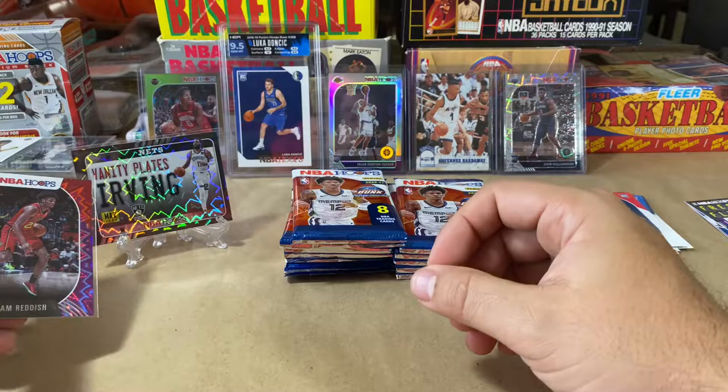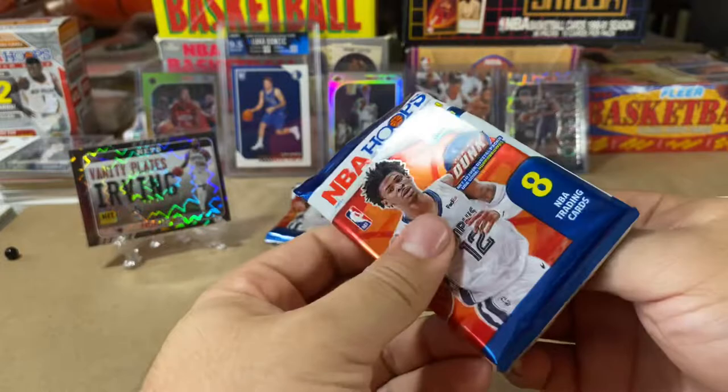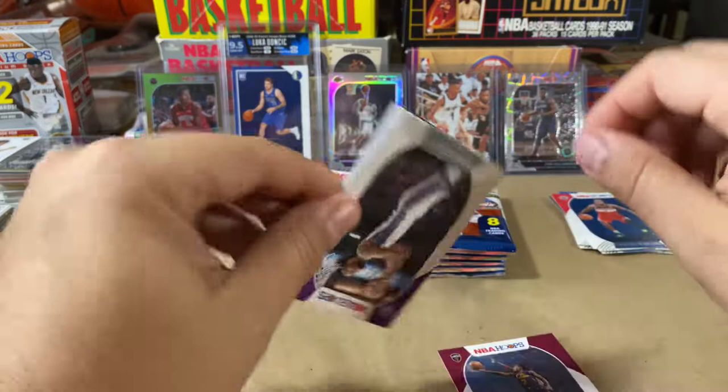I think I'm going to hold on to that Kyrie as the current best card we've pulled. But yeah, I don't know much about the latest and greatest. So we'll see what's up there. Collin Sexton, Bagley.